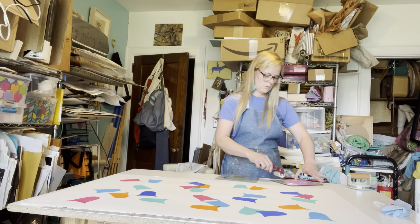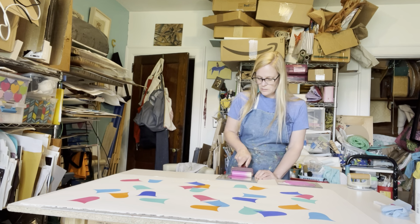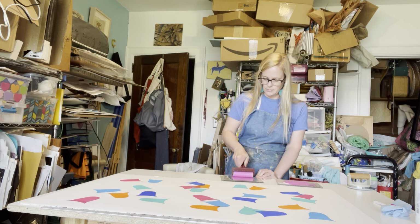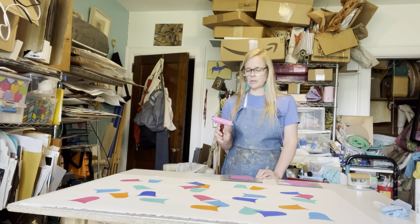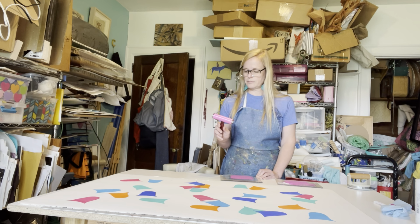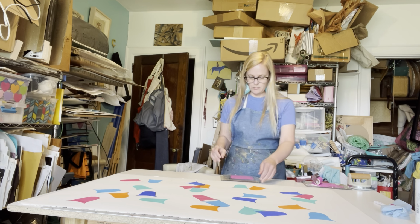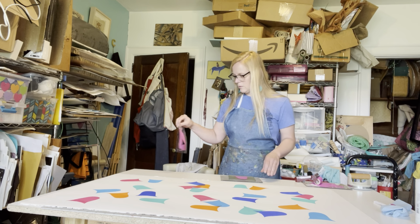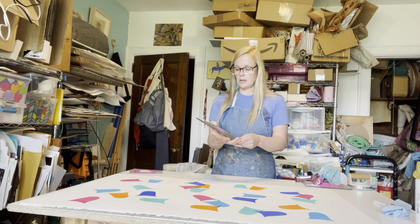This is called a brayer, and anybody that's done any printmaking, I'm sure, has used a brayer before. It's basically just a roller. You usually roll ink or paint or whatever when you're making your prints. Most people use ink, and I use some inks, but for the majority of my work, I use acrylic paint.